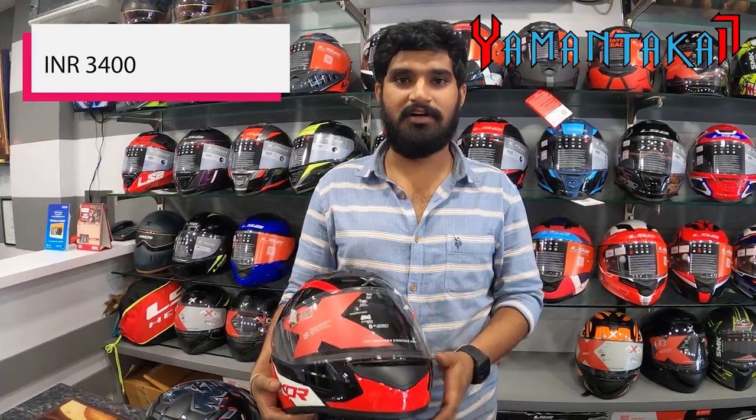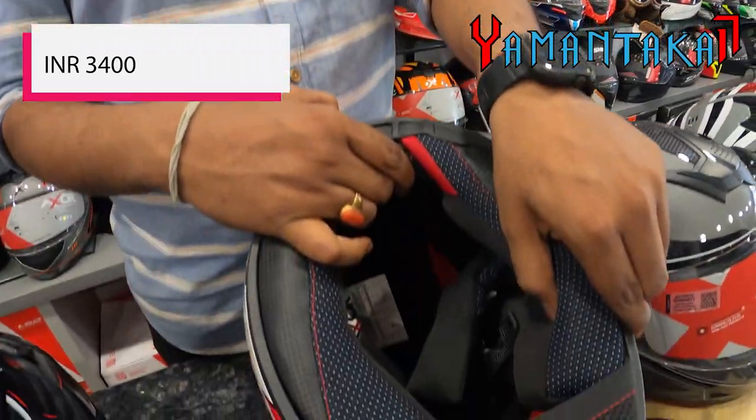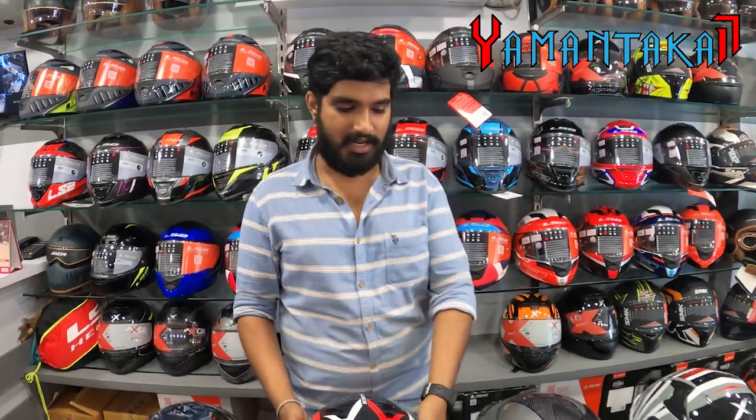Hi guys, this is an AXOR Rage helmet. This is the starting model of the AXOR helmet. This costs around 3400 and it comes with DOT, ECE and ISO certification, and all the paddings are fully removable and washable. It comes with a single visor and no anti-fog. This is the basic model of AXOR. And the price is 3400.